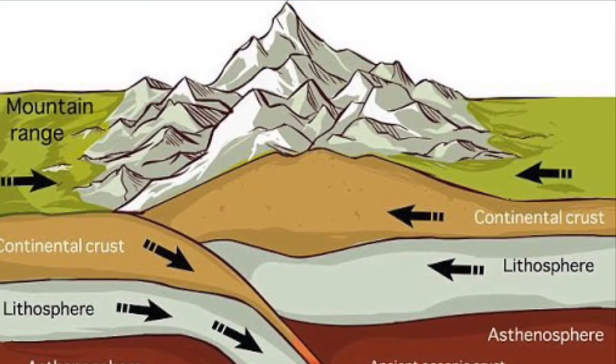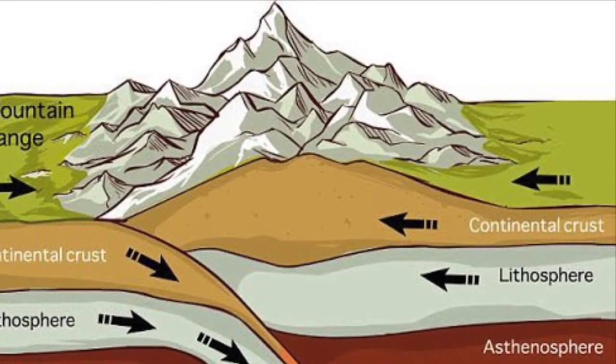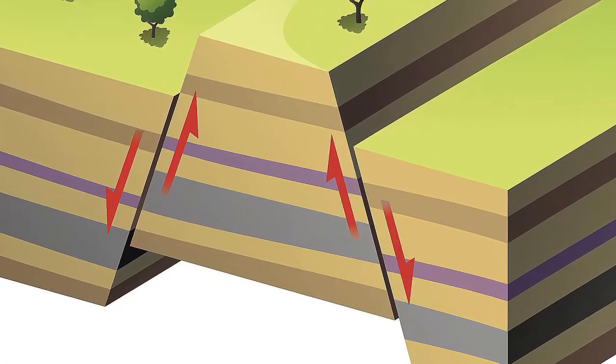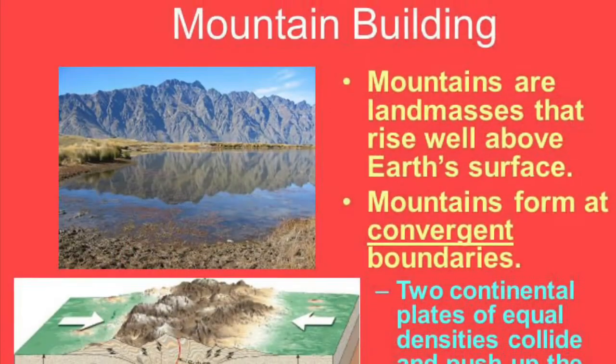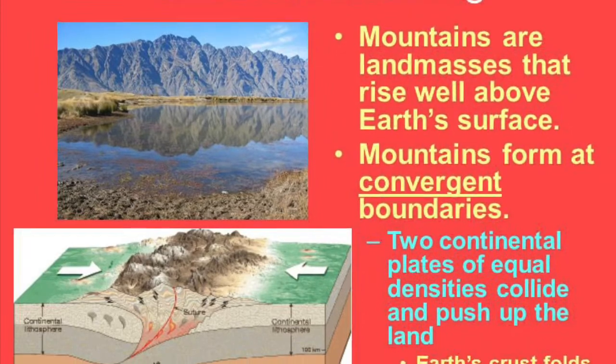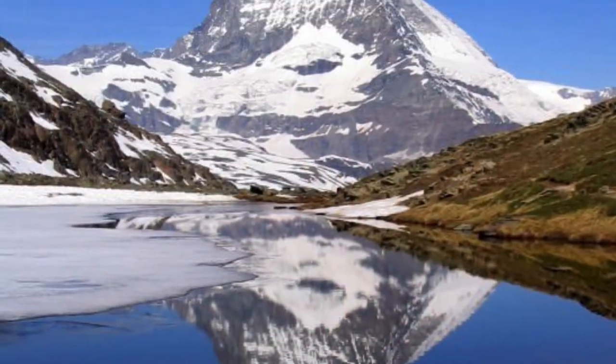Mountains form where 2 continental plates collide and push upward. Since both plates have similar thickness and weight, neither one will sink under the other. Instead, they crumple and fold until all the rocks are forced up to form a mountain range. As the plates continue to collide, mountains will get taller and taller.